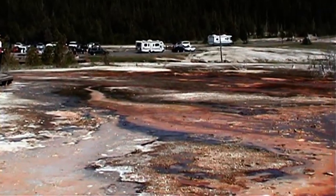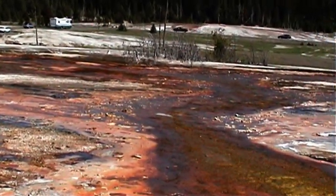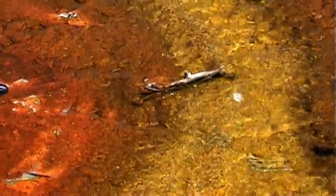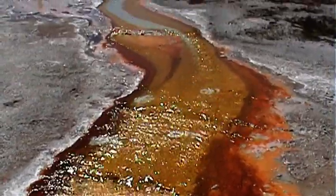The current caldera was created by a cataclysmic eruption that occurred 640,000 years ago, which released 240 cubic miles of debris made up of ash, rock, and pyroclastic materials.